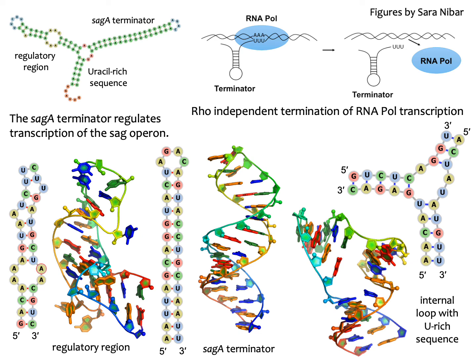The 3' end of the SAG-A RNA transcript contains another structured region that regulates the expression of the remainder of the SAG operon, which is required for release of the neurotoxic peptide streptolysin S.